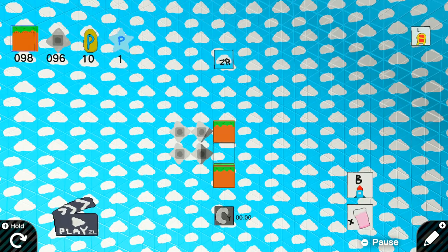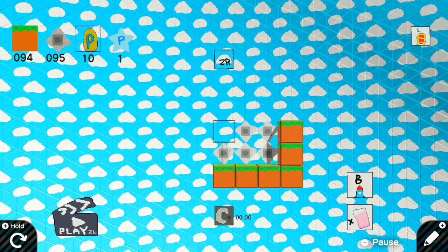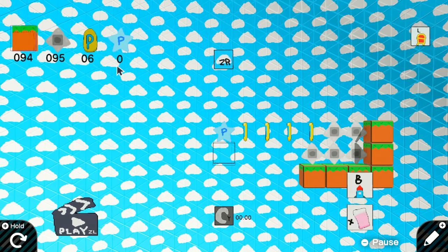And let's see, put down these blocks. And then put down some more spikes. You can put down some coins. And if you look over here in the upper left corner, it shows you the limitations of how many you can do. I can put one of these down, which is nice.